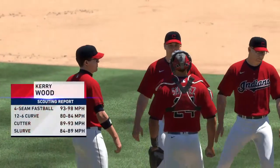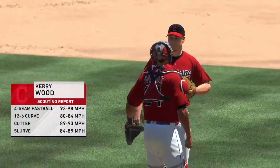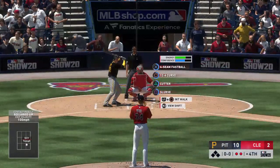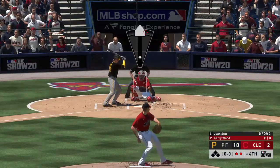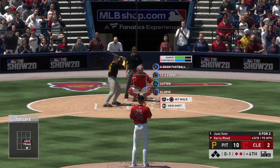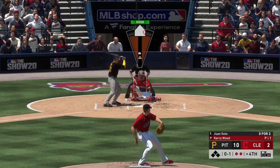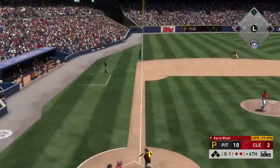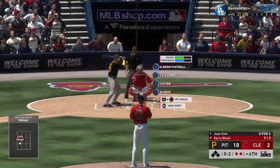Kerry Wood, the 6'5 right-hander, takes over on the mound, now pitching for the Indians, number 30. Here now is Juan Soto. He swings and misses at a first pitch fastball, 0-1. Lifted down the line in left, and that will end up a foul ball.